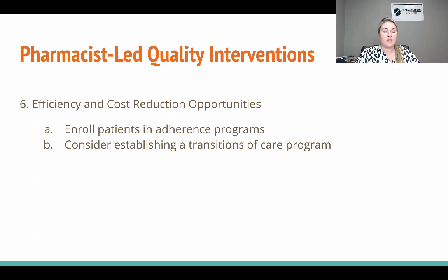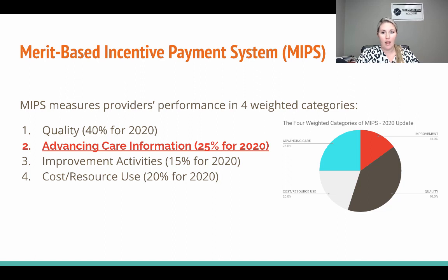Efficiency and cost reduction. So this would be enrolling patients in adherence programs, considering establishing some kind of transitions of care program, at the very least help focus and manage readmission rates for the patients and your health systems. So those are the 6 pharmacist-led quality interventions that I see opportunities for us to leverage in order to help improve provider performance. Now let's go to the next weighted category in the merit-based incentive payment system, which is advancing care information.